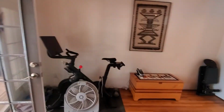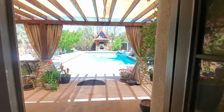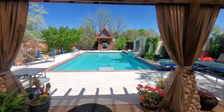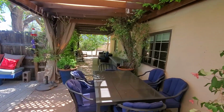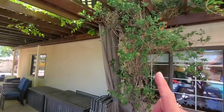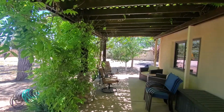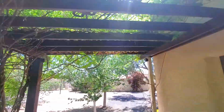Coming through, we're in the breezeway that goes basically from the living area out to the pool area. At the end of the pool, you have a meditation pagoda. To the right, you'll see that you're very well shaded. There is a honeysuckle vine here, and this is wisteria that covers this entire pergola.